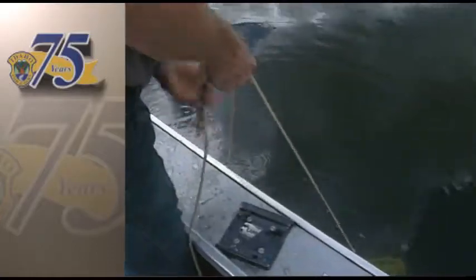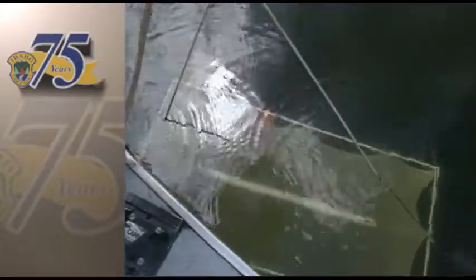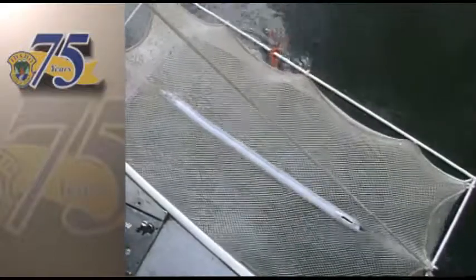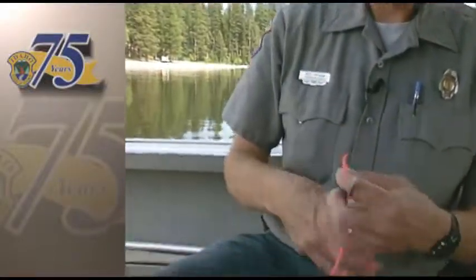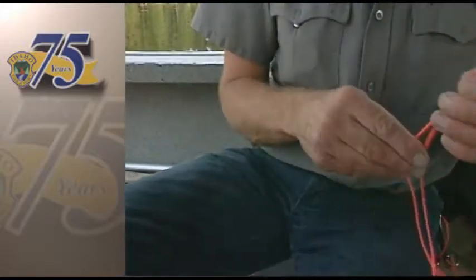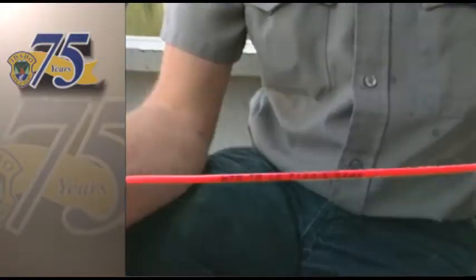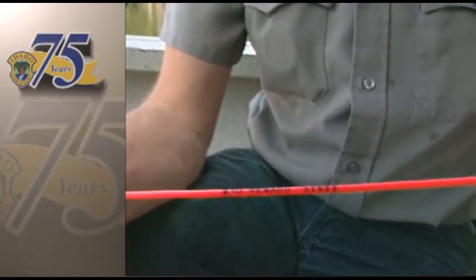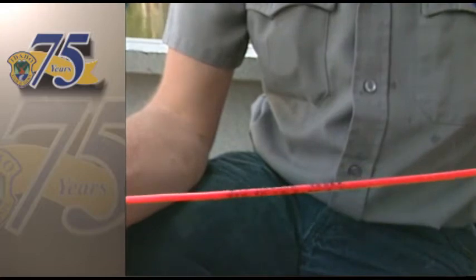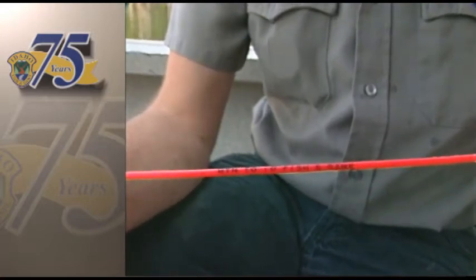There's 6 in here. Oh, good. That we already netted this morning. Great. Just waiting to have a tag put in them. Another part of Paul's study includes marking the fish with bright red spaghetti tags or reward tags. This is a narrow cord that has an identification number written on it. When anglers catch a fish with one of these tags, they're asked to send it in to the Idaho Department of Fish and Game. In return, they receive a $10 reward.